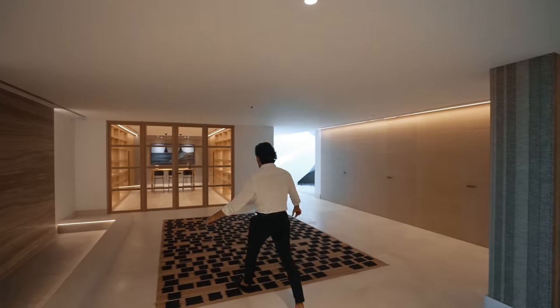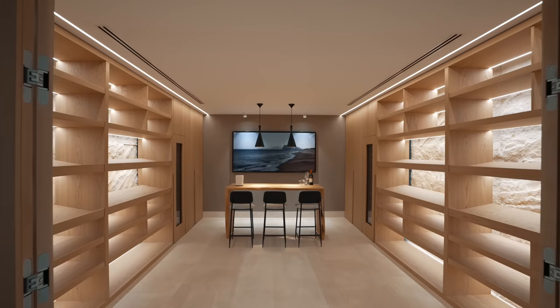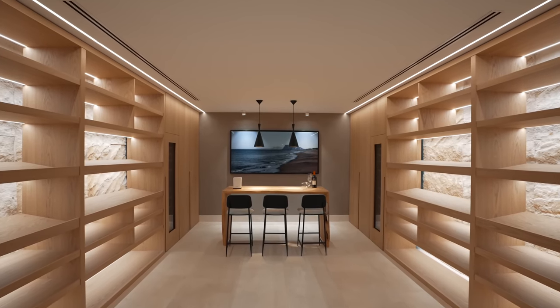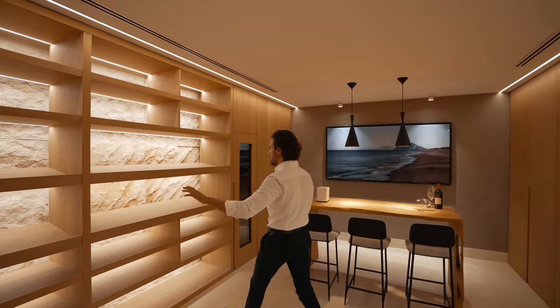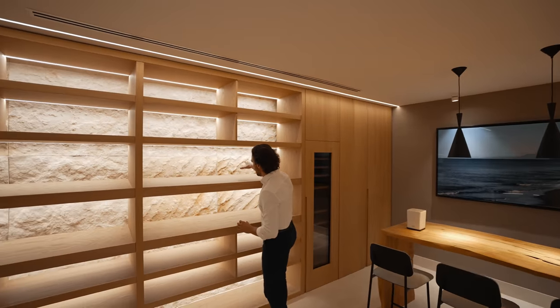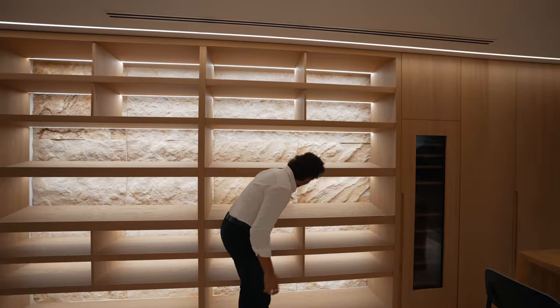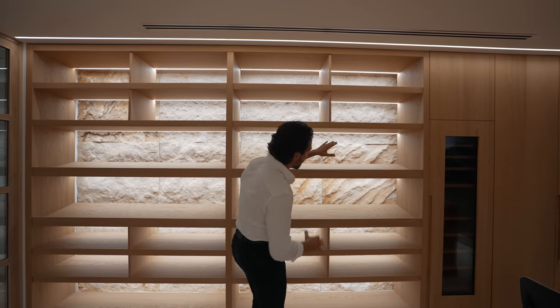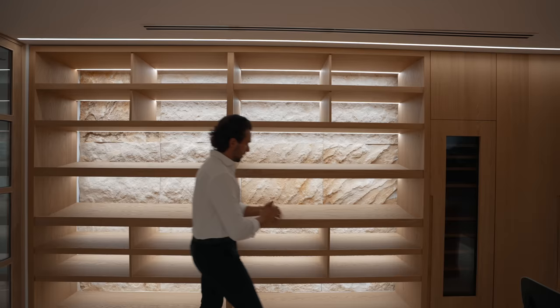Right up front, we have a rug here and a climatized wine cellar. Let's look inside. Love how fresh this place looks. We have wooden open shelving here. Backsplashed, we have natural stone in these humongous sizes and slabs. Indirect lighting, so here you would put all the wines that you have, nicely exposed.